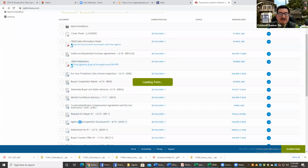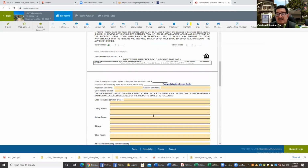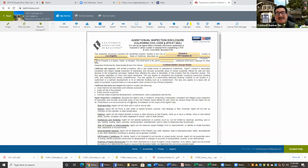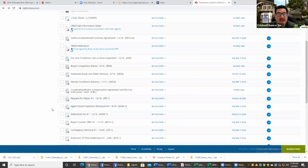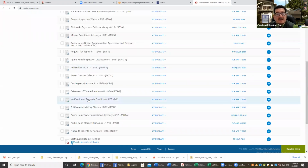So agent visual inspection, you don't need it now. This is at the time of making the offer, but you will need this form when you are writing a transaction, because on the TDS, on the transfer disclosure statement, I want you to click on the box and do this form, okay? And add it to the form, okay? Buyer counter offer. If the seller gives you a counter offer, you're supposed to sign it, and then you come back and do a buyer's counter offer in the event that you don't like what the seller is giving you a counter offer.